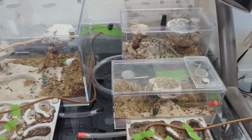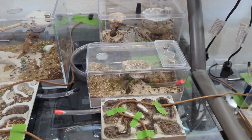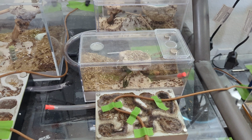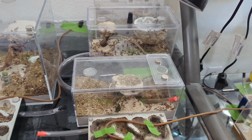Bravis 1981 here. So here's some curious behavior by my Pogonomyrmex occidentalis. I believe that's how it's pronounced. My smaller harvester ant colony. So, like I said in my previous videos, I did what I had planned.